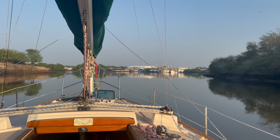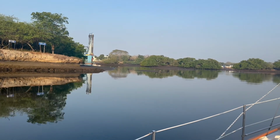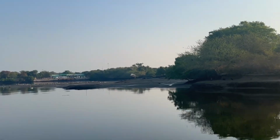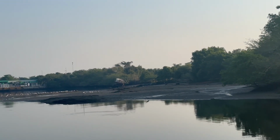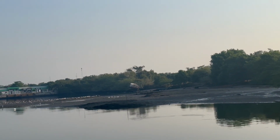Oh, there it is, the familiar sound of my box of rocks powering me through this canal. I'm not talking down to her. I mean, she's a Yanmar 2GM20F, 16 horsepower, 2-cylinder. Yeah, she's small. I'm a little underpowered, but she gets me where I need to go. She's a good little engine.